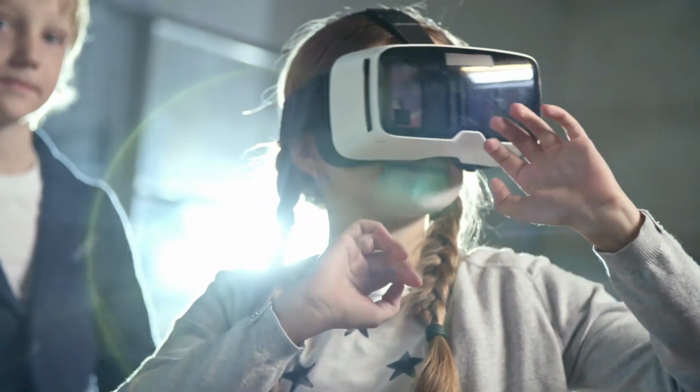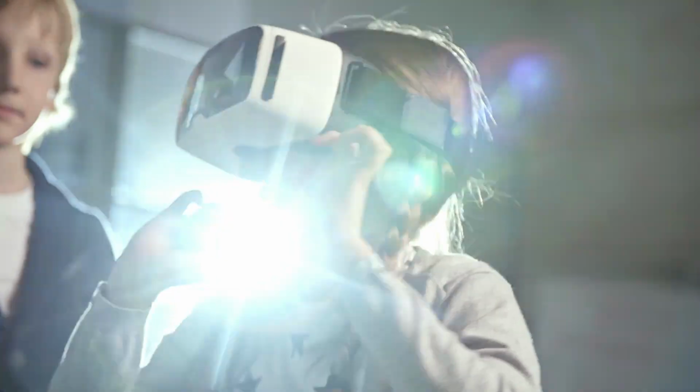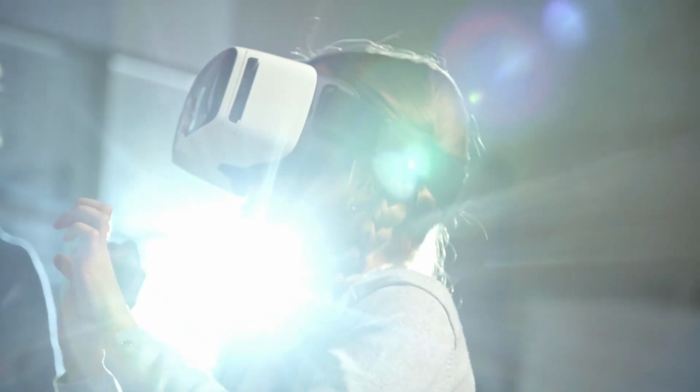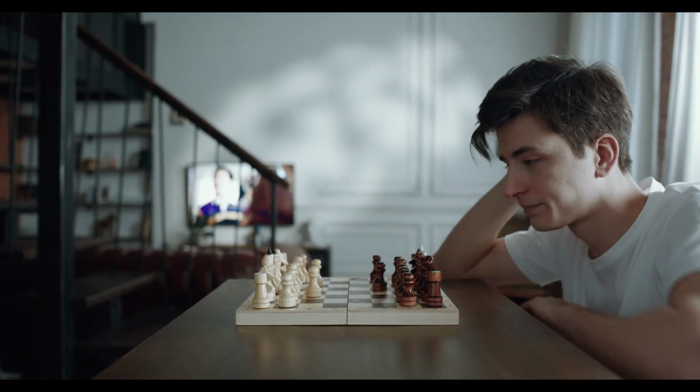Yet, gaming is only scratching the surface. The potential for education is staggering. Imagine students embarking on virtual tours of historical museums and feeling the textures of artifacts, or comprehending chemistry concepts by virtually touching different materials. This could revolutionize the way we learn.